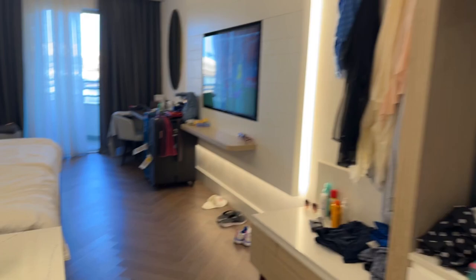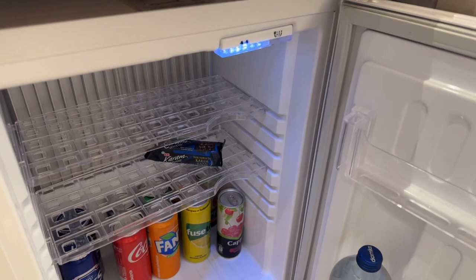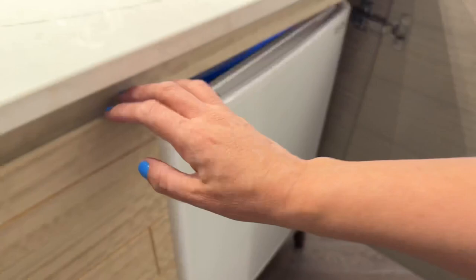So let's get onto this area. So the coffee is updated every day, also water. And the beer and soft drinks are updated, but they haven't given us any other stuff. That chocolate bar was there when we came with two other chocolate bars, I think it was. And they haven't supplied any more of those, but they do give you the mineral water and normal water every day. Also, they replenish the coffees every day.